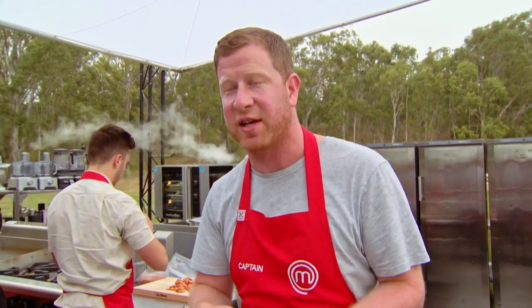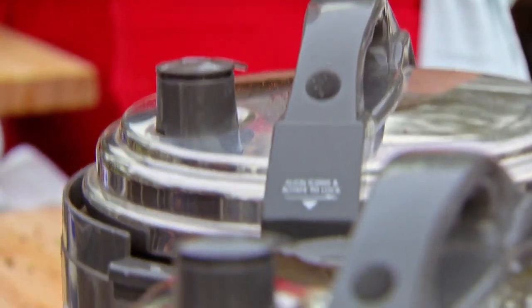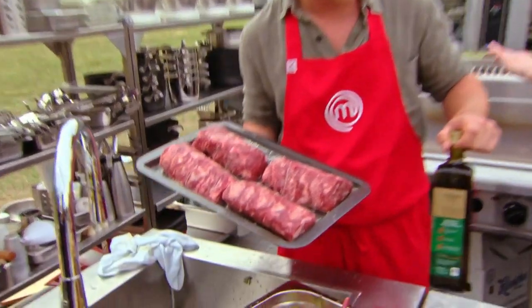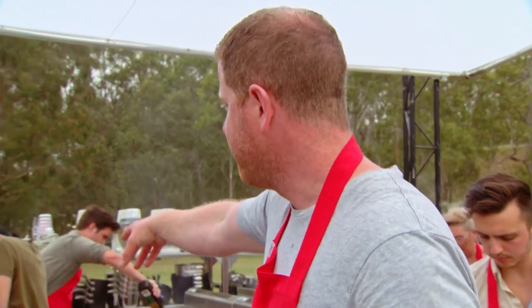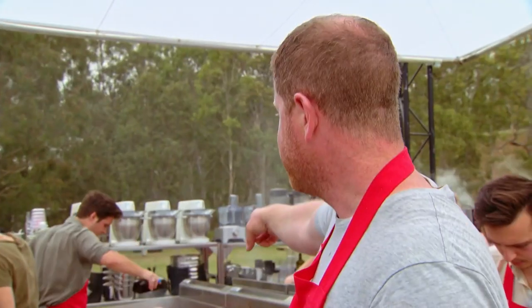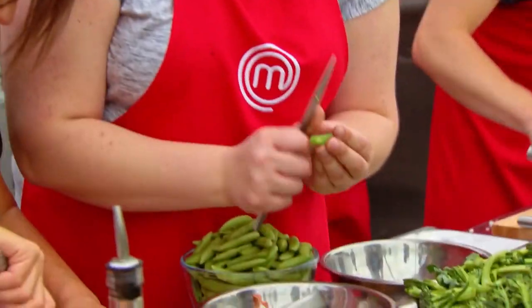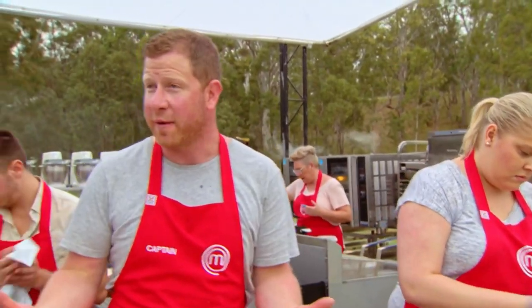It was a bit hectic for a while there, just trying to get everything in the pressure cookers and getting the pork belly in the ovens, but they're doing their thing now, and the pressure cookers are on. Three mains, three sides, and one dessert. There's still so much to worry about. The girls are on the carrots over there, feverishly prepping the beautiful coloured carrots. We've got Blake searing the steak over there, and then he'll finish it in the oven. We've got Abby working hard on the green salad. So it's all systems go, a lot happening.